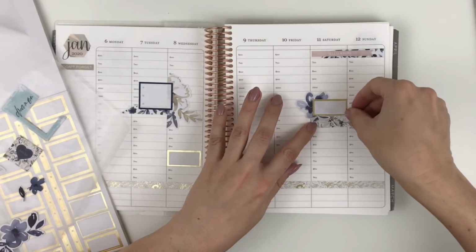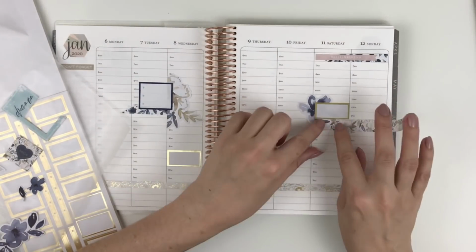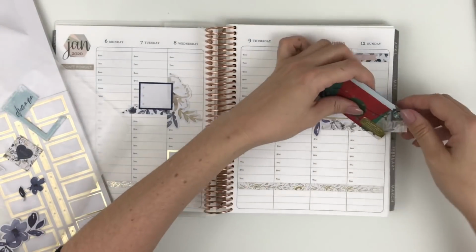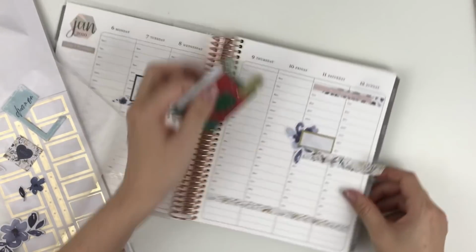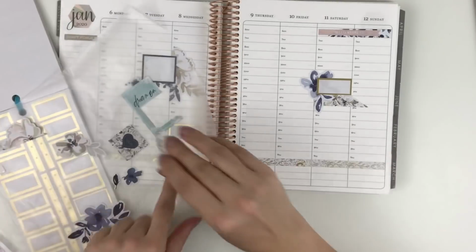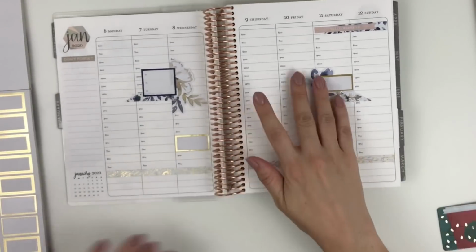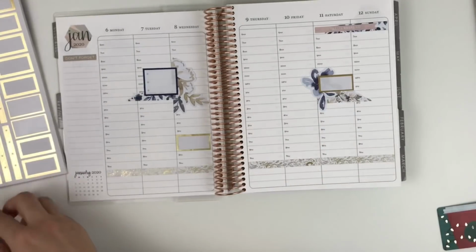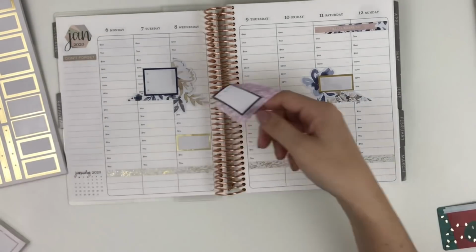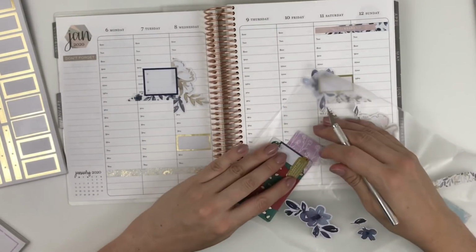So there we go. Another cluster, and I'll do the same thing with this washi strip as I did with the other one, just a controlled kind of tear. There we go. Cute. I like the look. Kind of shabby chic with the florals and everything. I'm also loving the color, and it's working for me. Again, I really liked filling it out last week and having the master to-do list.